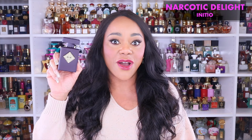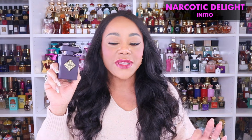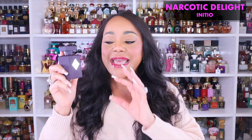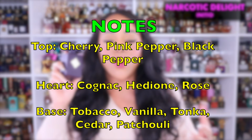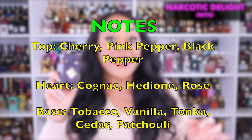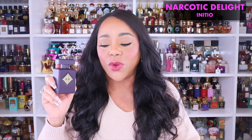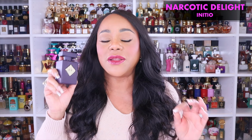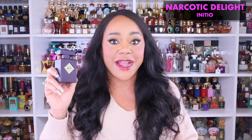All right, so the next fragrance that I want to share with you is from Initio, and this one is Narcotic Delight. This is such an exquisitely beautiful cherry fragrance. This is a boozy cherry that also has like a tobacco and some spicy notes. It is just perfection. It does have a floral presence, but the florals do not play a critical role. This fragrance is really all about that boozy cherry and those spicy notes that bring quite a bit of character to it.